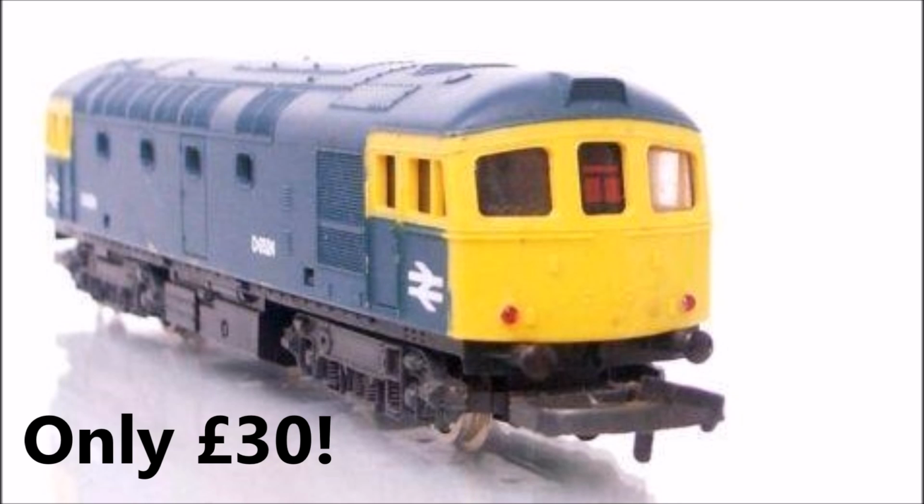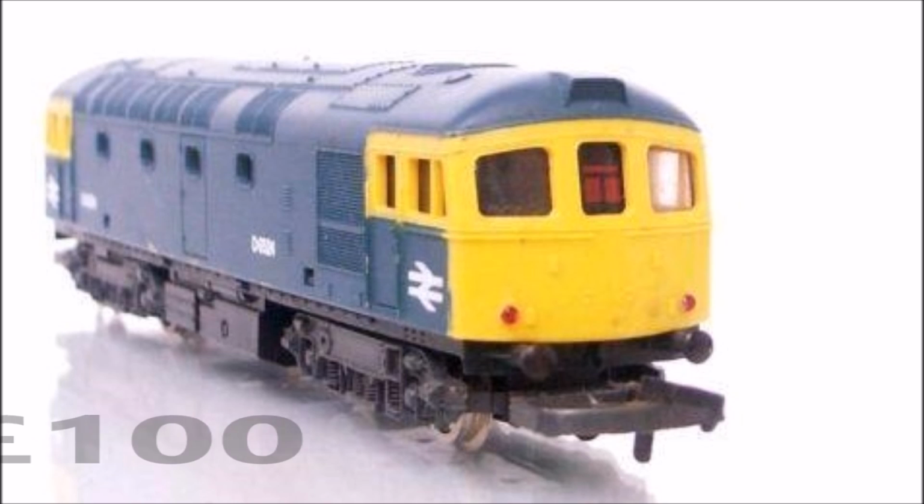I would hazard a guess that if they did a Class 33 for £30, they would sell thousands of them because I think most enthusiasts would buy them. Instead of which, it will be 80 or 100. And this is what stops people coming into the hobby.